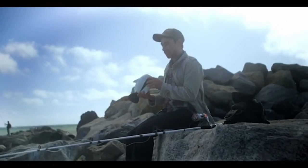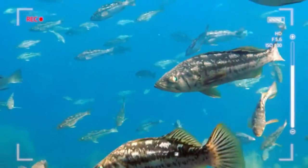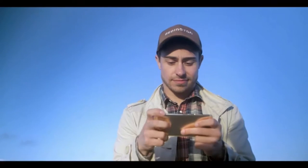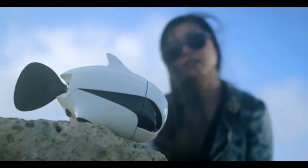Go fishing with BIKI. Put it into the water. With the bionic design, it won't spook any marine life. Record your fishing experience with BIKI's 4K Ultra HD camera. Also, BIKI's cute design.